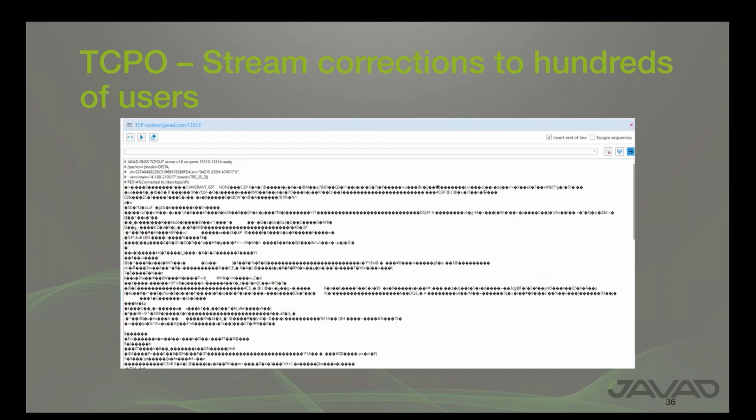And then finally, once that's done, you are streaming out corrections to yourself or to any of your fellow users. One single Delta receiver without any additional software or any server, no PC, no anything, just a connection to the internet, power, and that antenna can stream corrections out to hundreds of RTK users.